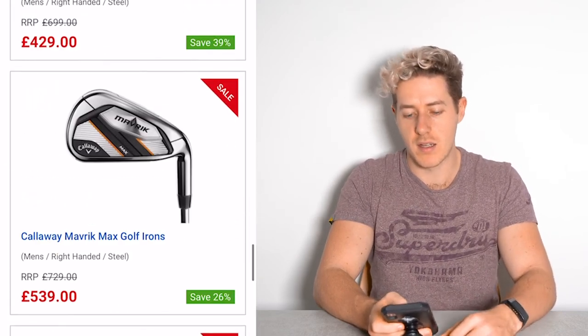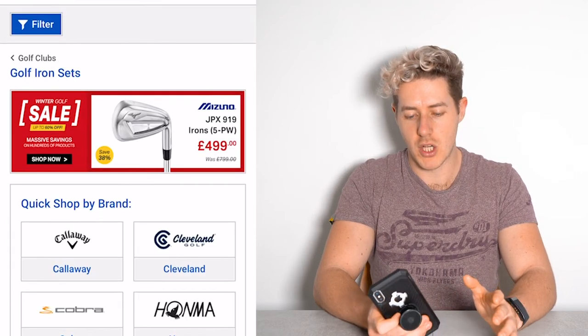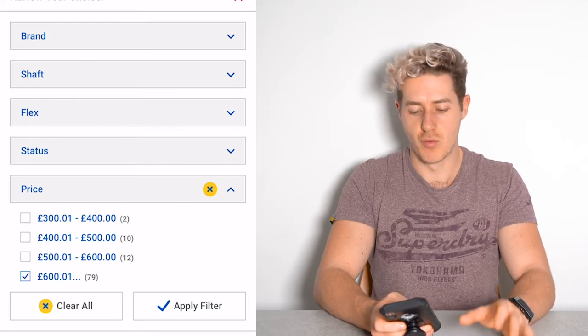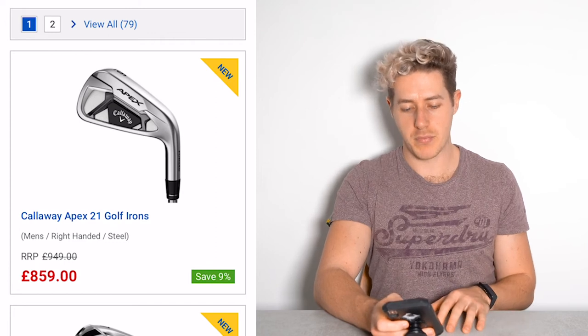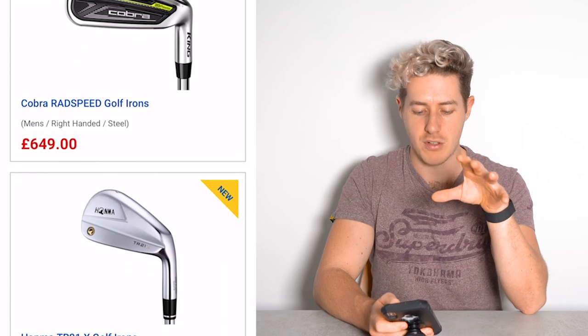Most of them seem to be in that £600 plus category. So I'm going to go back to that and I'm going to select the irons which I would buy in this day and age right now. If it was my money, I wanted a new set of irons, this is where I'd put my money. I think Callaway Apex is a really, really good option. I think for a lot of people, that's a great option.